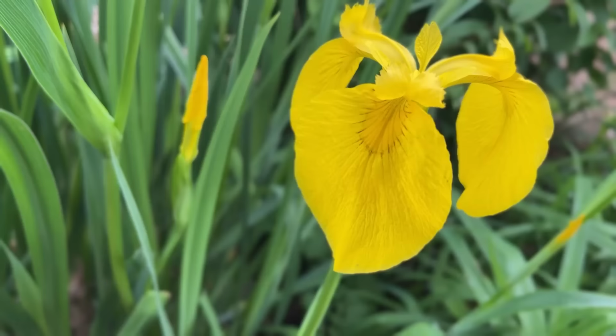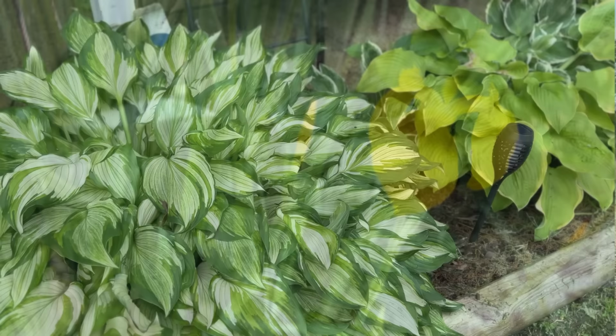Things are blooming and looking amazing, and we are knee deep in projects and things that we want to get done heading into summer. But I thought I would take you guys on a little bit of a tour and show you some of the progress that some of the animals have made and some of our plants. Let's go.